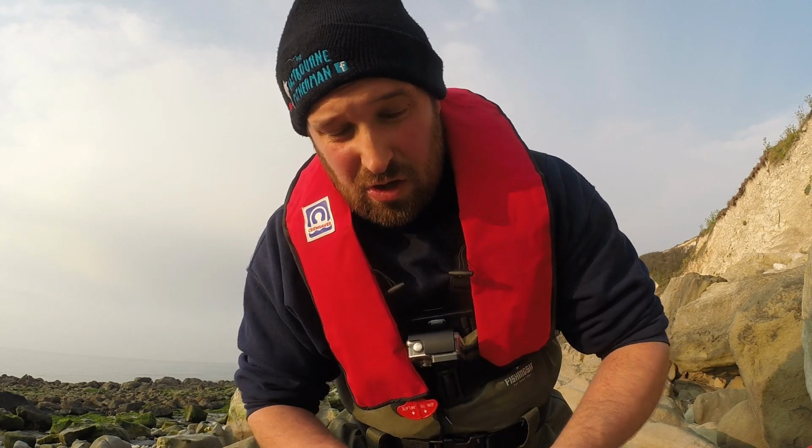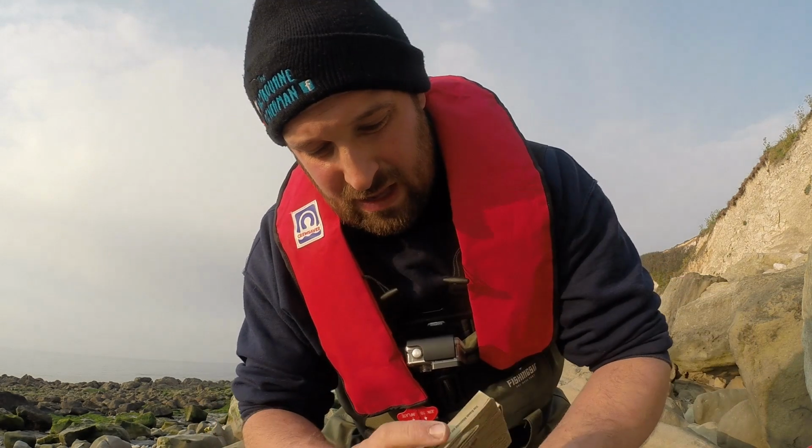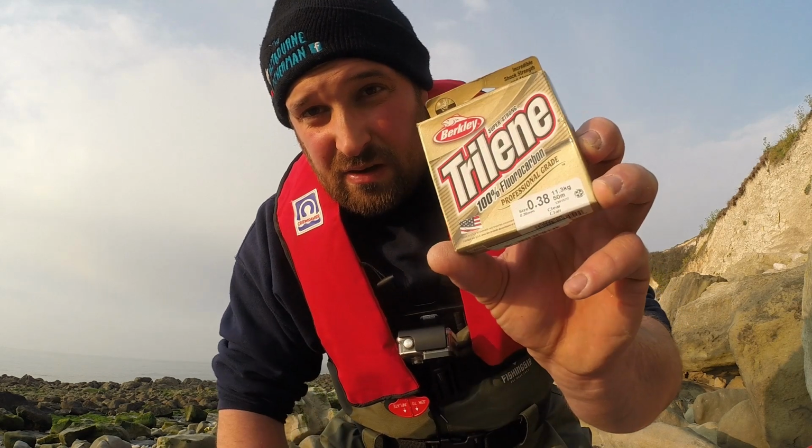The leader line, which I use on my reel, is a fluorocarbon, which is here. It's a Trilene fluorocarbon line. It's all in American figures, so you have to convert it for yourself. It's a 0.38 diameter, and it's 11.3 kilograms, which is there.